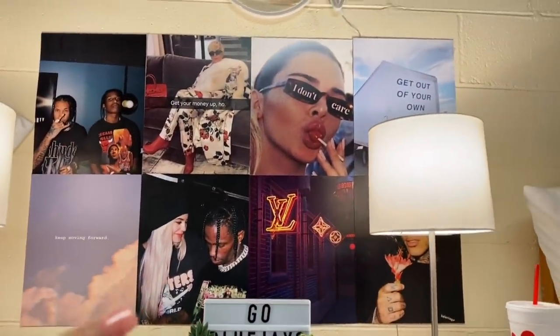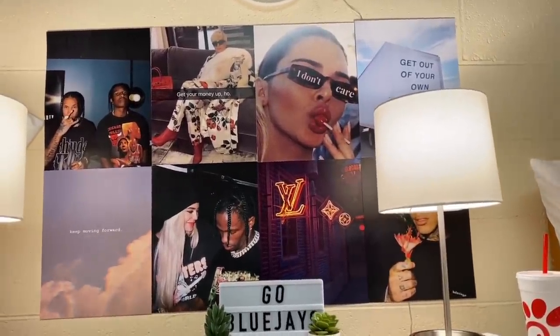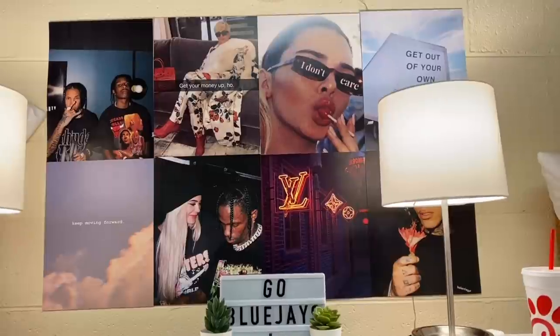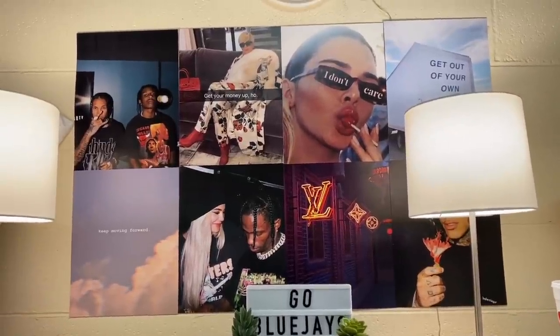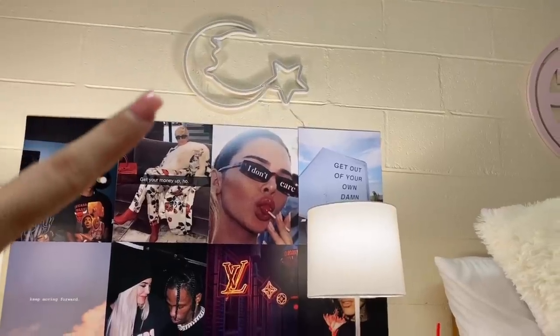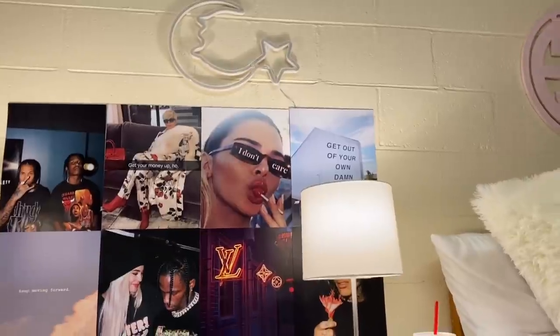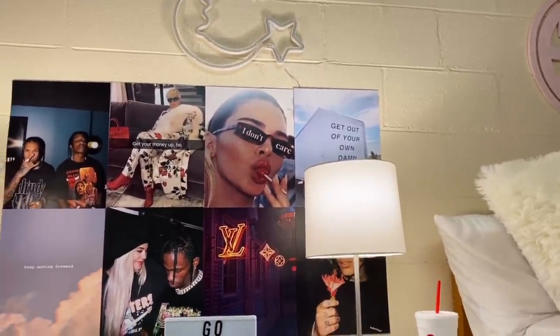And then those posters are from Posterfy. $6 for posters might seem cheap if you're only buying two, but buying like 9 or 10, it gets pretty pricey. So anyways, those are from Posterfy. And then we have that moon and that star from Tapestry Girls. It's just another LED light. It's not on right now because we don't have a USB port for it.